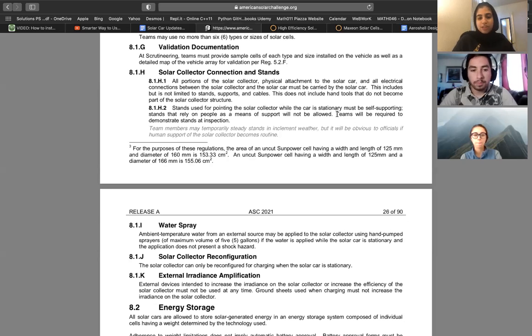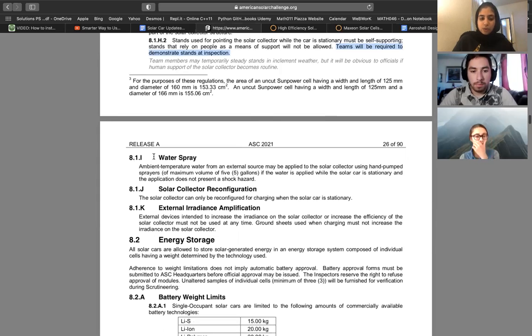So we'll go over this once we start learning more about the solar cells and how to implement them specifically. The water spray is what we will be looking at to purchase. I believe this one also goes over the solar arrays.